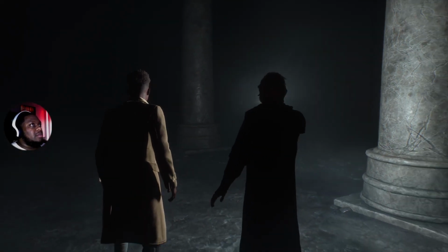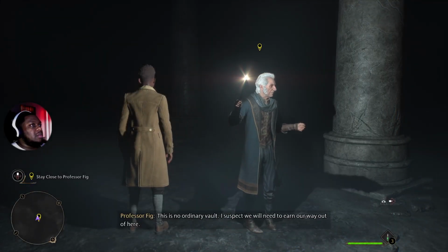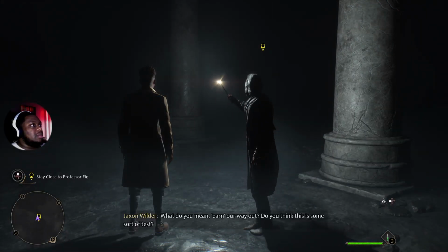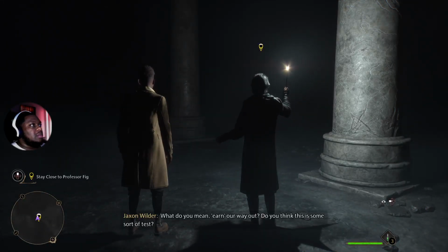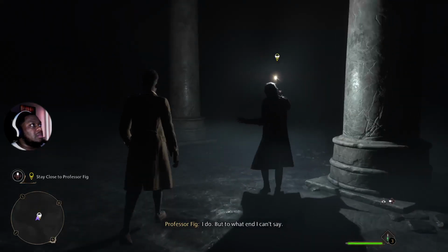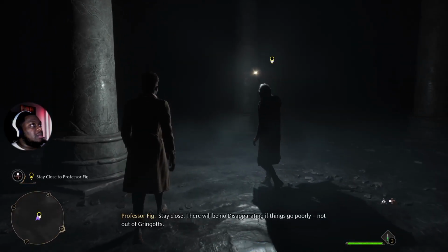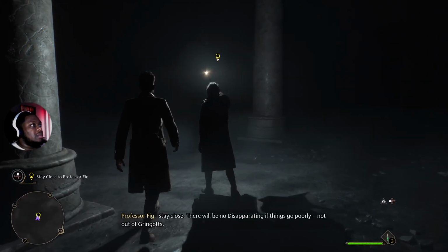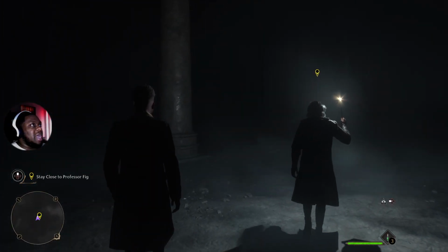Oh. Lumos. This is no ordinary vault. I suspect we will need to earn our way out of here. What do you mean, earn our way out? Do you think this is some sort of test? I do. But to what end, I can't say. Stay close. There will be no disapparating if things go poorly. Not out of Gringotts. Disapparating?